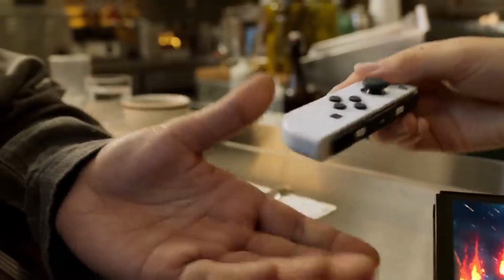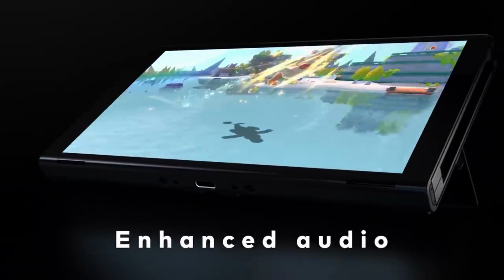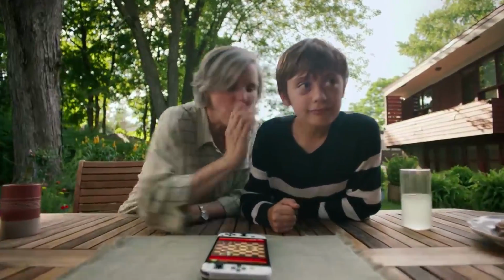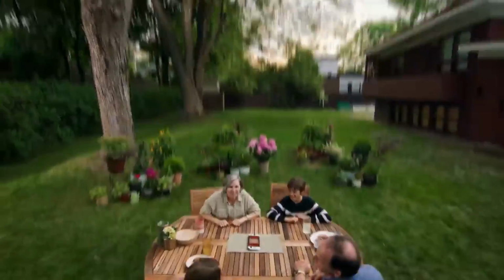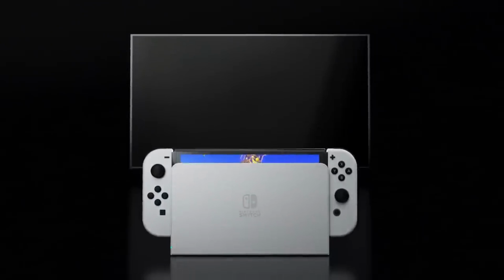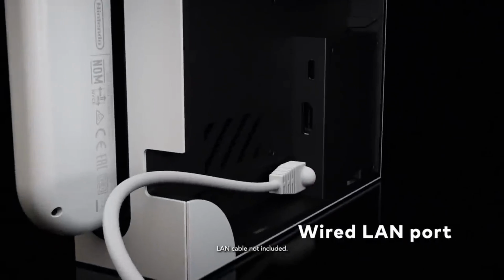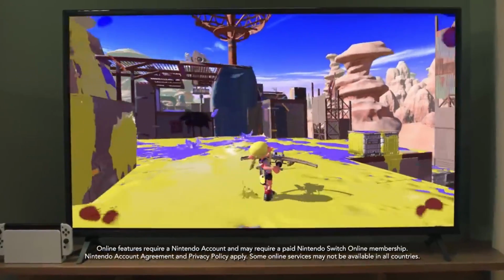So what else is new? Well, outside of that new screen and that new kickstand, we also get a new dock. The dock itself has a slight redesign to make it look a little more modern, but most importantly, it has LAN support now. So you can actually plug in an Ethernet cable straight to your dock. There are ways you can do this with the current Switch with some little dongles, but to have it built in right now is excellent because it means that multiplayer games are going to be even faster and being able to stream Netflix or whatever other content you want will seem a lot quicker than it will over your wireless network. We get some brand new speakers as well to make everything sound a little bit better.